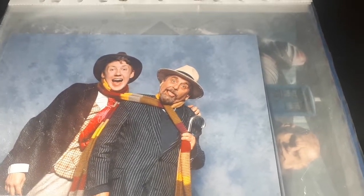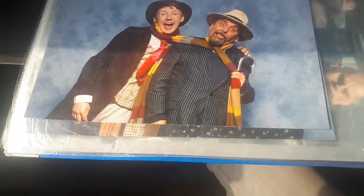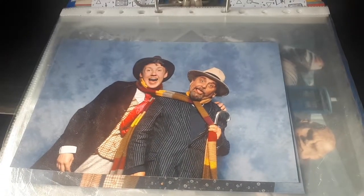And again, I didn't get his autograph, which is really annoying. To be fair, I don't actually have anything good for him to sign, so I thought, you know what, it'd be a waste of money.